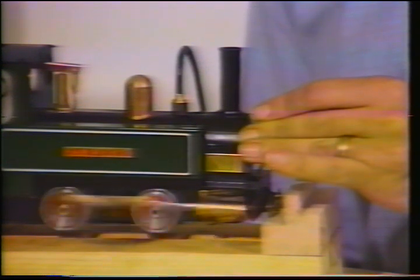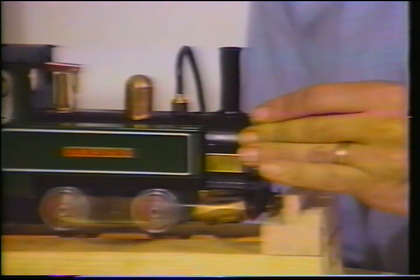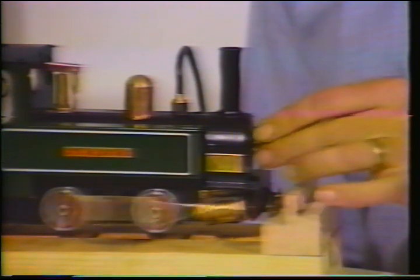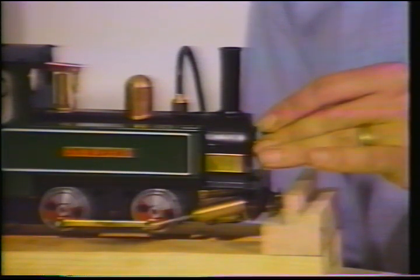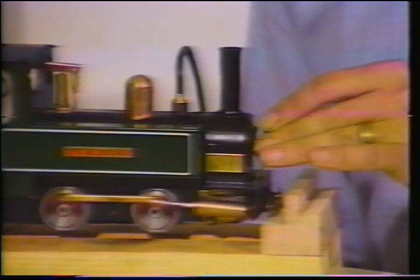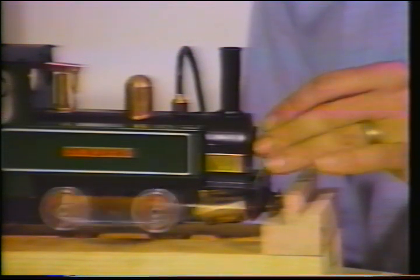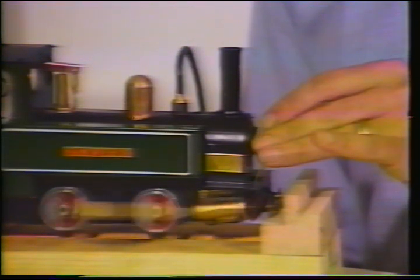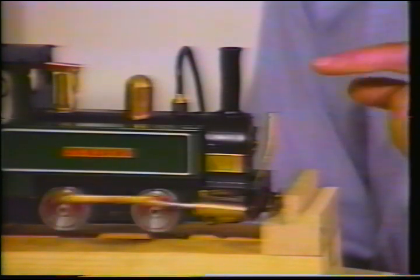Open a little more, go faster. A little more, go even faster. And slow it down. Go the other direction. A little faster. A little slower. This extension handle makes it very easy to do this while the engine's on the fly.